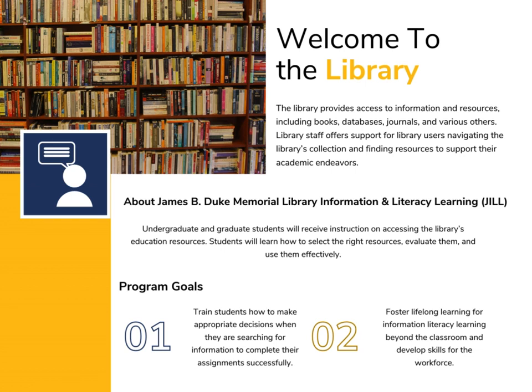So at James B. Duke Memorial Library, there's an Information and Literacy Learning Program, also known as JIL. In this program, undergraduate and graduate students will receive instruction on accessing the library's education resources. Then, students will learn how to select the right resources, evaluate them, and use them effectively.